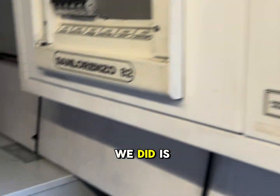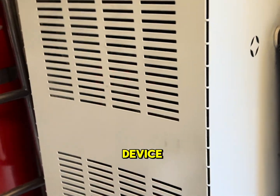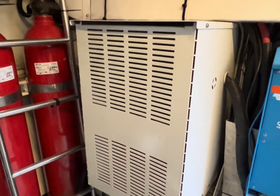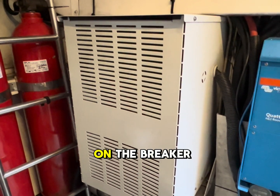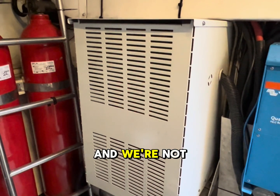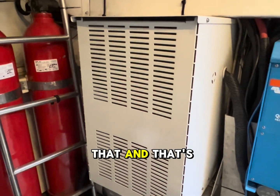The other thing we did is, a couple of years ago we installed an isolation transformer. That is this device, and it isolates the shore power from the boat power. And again, that eliminates a lot of trips on the breaker side, and since we installed those things, everything has been running very smoothly and we're not tripping on shore power anymore. The power can be adjusted on that, and that's great.